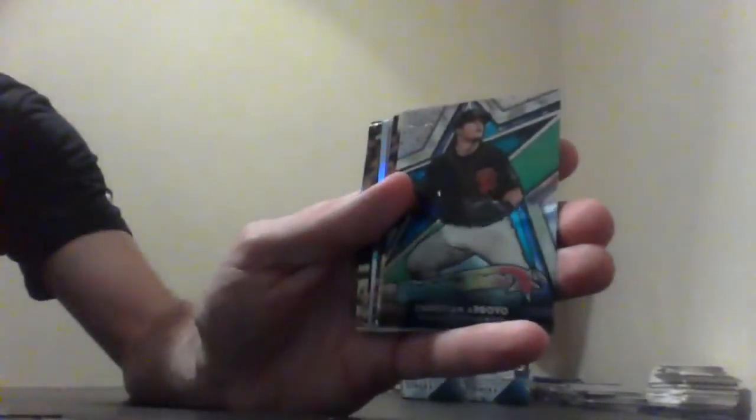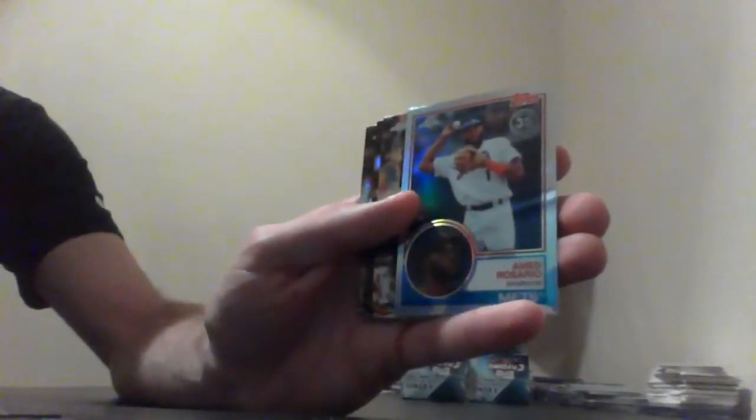Nick Williams, retro refractor for the Philadelphia Phillies, Pant Beagle. And a Superstar Sensations Aaron Judge for Greg and the Yankees. Marcus Stroman refractor for Toronto. Also Greg. We have a prism refractor for Brett Gardner of the New York Yankees and Greg. Future Stars Christian Arroyo for San Francisco. Ahmed Rosario retro refractor for the New York Mets. The Giants card goes to Megwa 44. This goes to Greg.